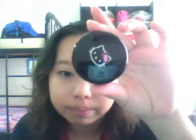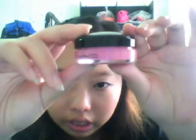And the second Hello Kitty thing I got is the Pink Fish tinted lip conditioner. I know a lot of people rave about it. Can you see? This contains SPF 15. I saw a lot of people rave about it, and I thought I might get one. But I personally don't really like the color because it's much lighter than my actual lip color. I've used it today and it's so fair for me. Sorry, I have flu.